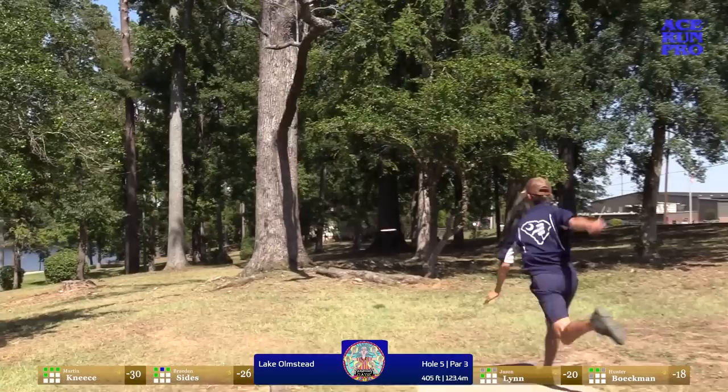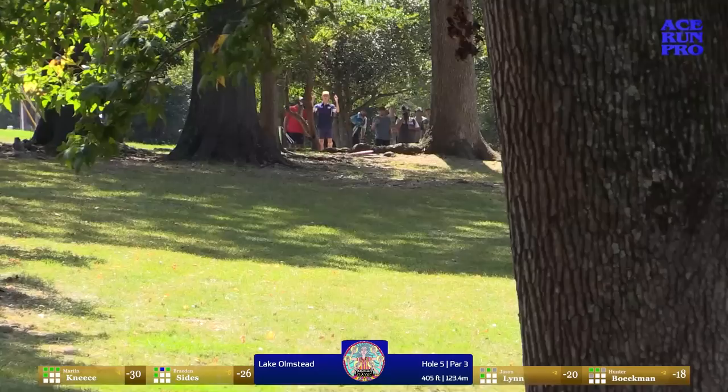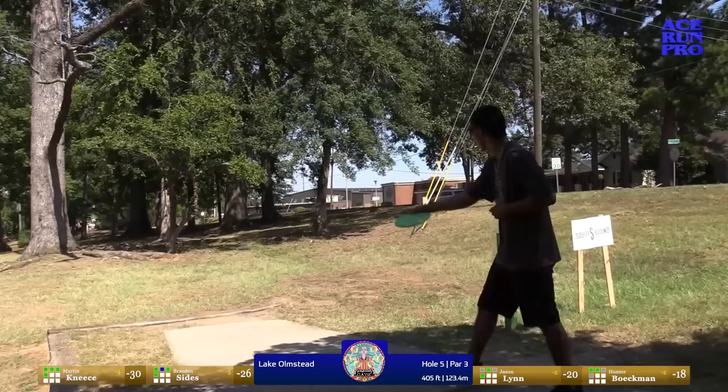Some out of bounds on the right there as you see the roadway, but that typically doesn't come into play on this shot here unless you get a bad kick. I like the line. I don't necessarily love the height, but he gets some good ground play. He's going to have a look at it there for the birdie.